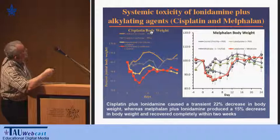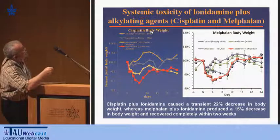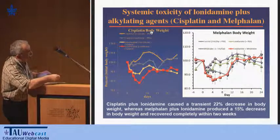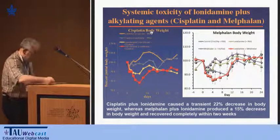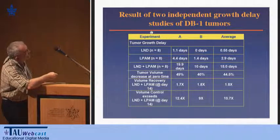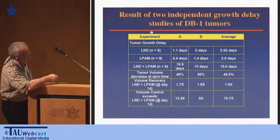This shows you that there is some toxicity to the whole body of the animal, in that there is a drop in weight with cisplatin by around 20% in this case, and with Melphalan by around 15%. But the animals recover their baseline weights within around 2 weeks after the Melphalan treatment. So this should be susceptible to multiple dosage therapy. This summarizes the results, and we get about 20-day growth delay in this experiment, only 10 days in this, but there was a lot of scatter in this data. We have to repeat that. But it averages out to about 15. I think when we repeat these experiments, we'll come up closer to the 20. And the doubling time also is about 6 days for this tumor.